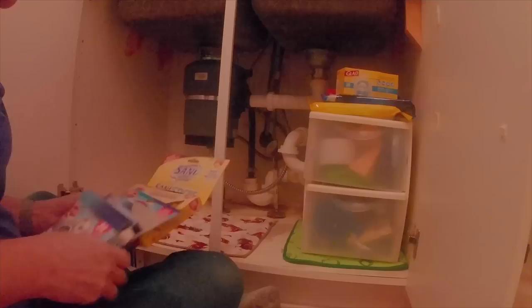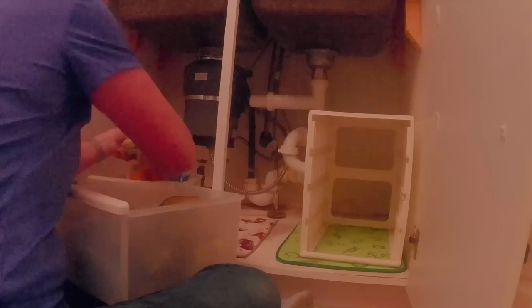Now for underneath the kitchen sink. Onto another cabinet to the left of the kitchen sink. Once again, she donated so many items she no longer used.